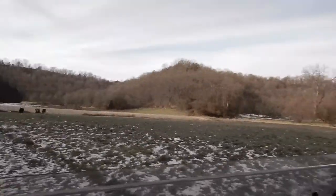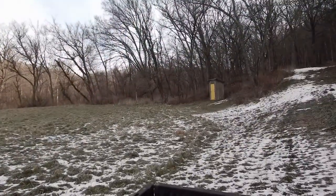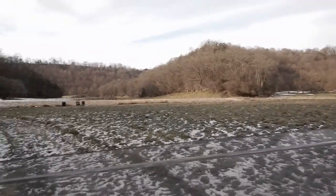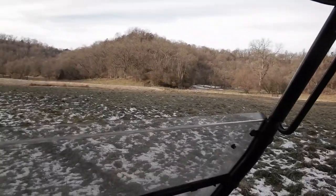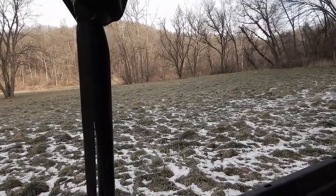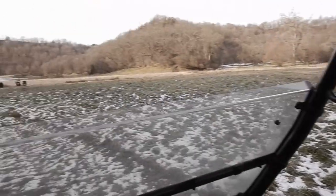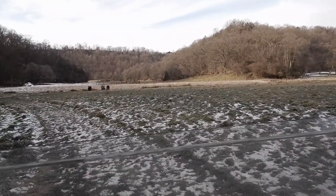Get into a nice open clearing with a lone tree and of course an outhouse. So in the summer when all the grass is growing, all of this will just be tall grass and a trail that goes out through here and into the forest there. But in the winter and fall and stuff, it's all cut down and it's just a big open field.